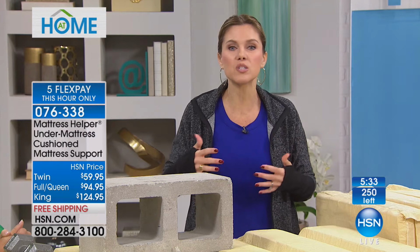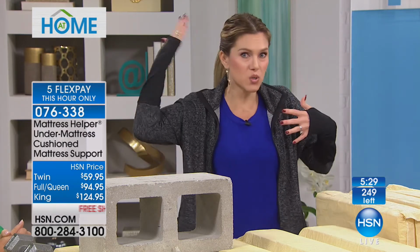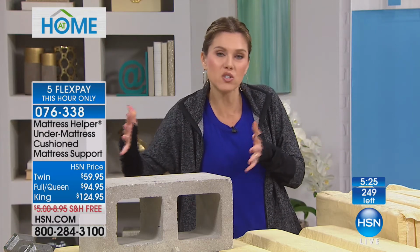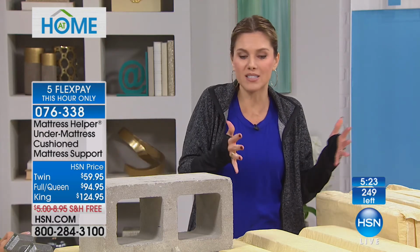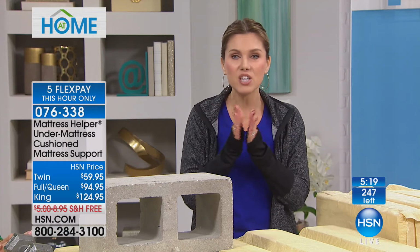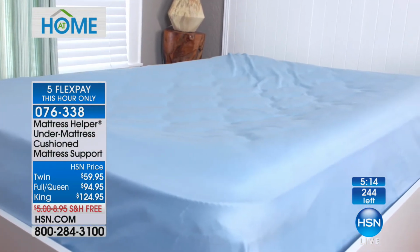So here's what we did. I put mine a little lower because I'm not that tall, so it really almost covers my whole body. For my husband, he wanted more support from maybe his mid-thighs up towards the top of his head, so he moved his up towards the top of the mattress. I moved mine a little bit more down or more center, but you can adjust this, get that perfect customized support wherever you want it. Such a small investment to really revitalize your existing mattress that you already have at home.